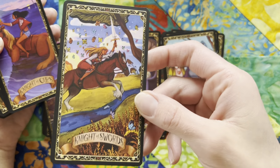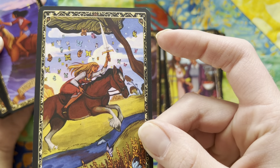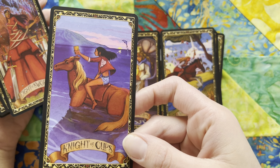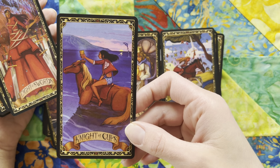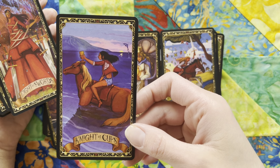This is very creative too. I love the movement. She's very sweet. And I like the butterflies. And this is one of my favorite cards too. This is very creative. And there's so much that you can go off of with this card. It's really profound and it's one of the best Knight of Cups I've ever seen.